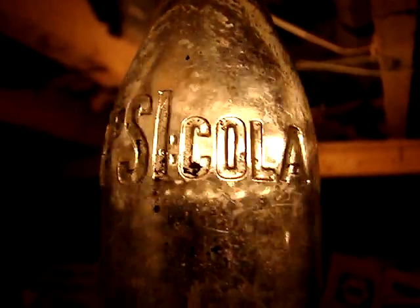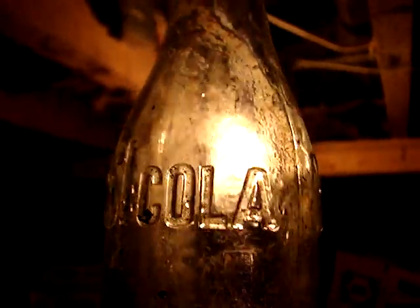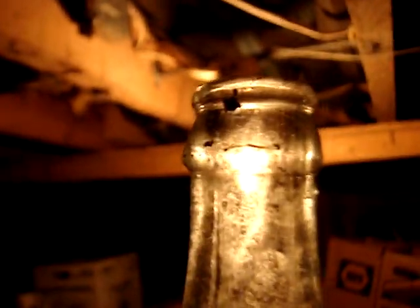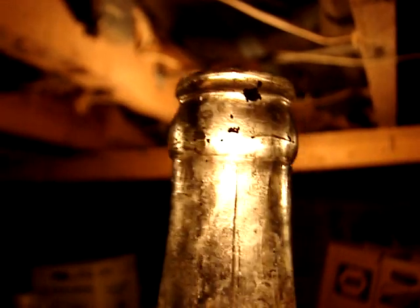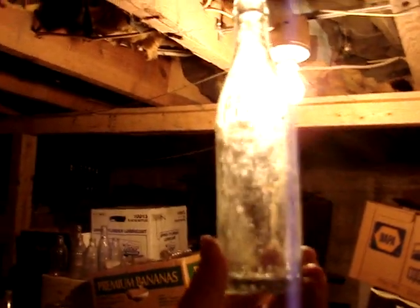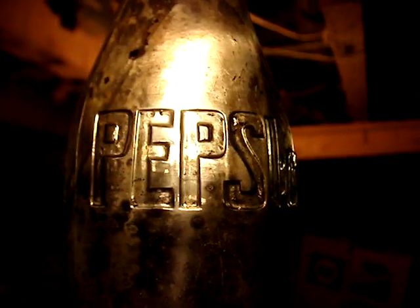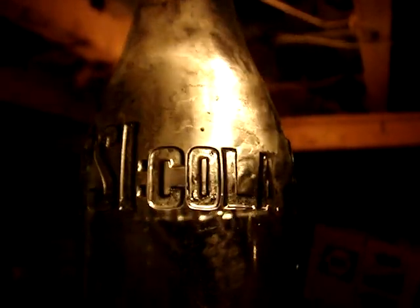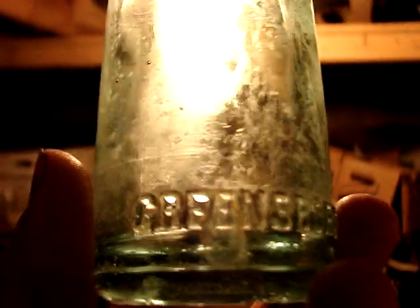I think Greensboro was the first city to use these because they're actually blown in a mold. And all the other cities that made this style made machine-made ones. This one seems to be in perfect condition. And here's the later machine-made variety. The embossing's a little bit sharper. But this one also has a few bruises on it.